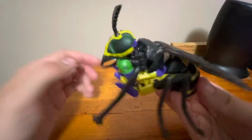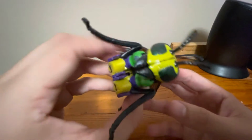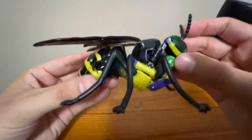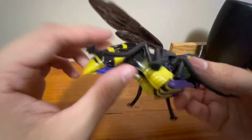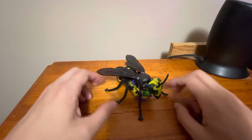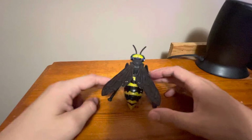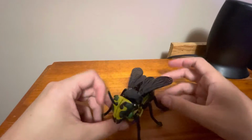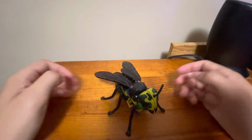Yeah, that's the bug mode. It's pretty realistic, pretty creepy. I like how the back legs actually look like bug legs, not like the robot legs trying to imitate bug legs like the original had. Yeah. A little 360 here of all him in all of his creepy glory.